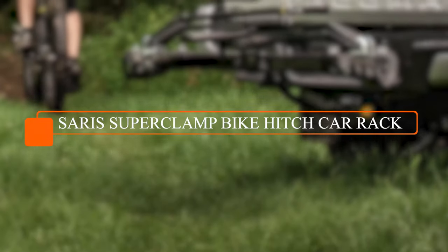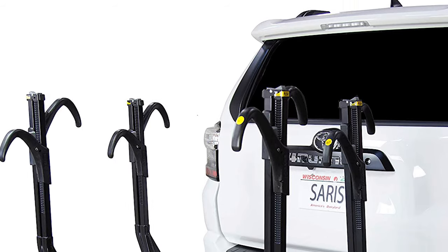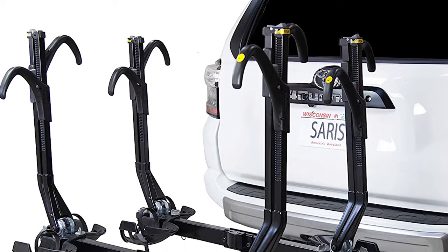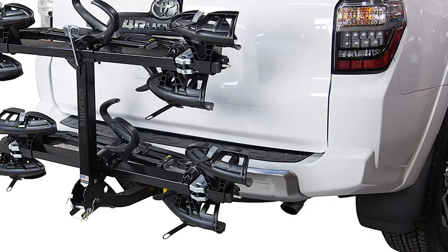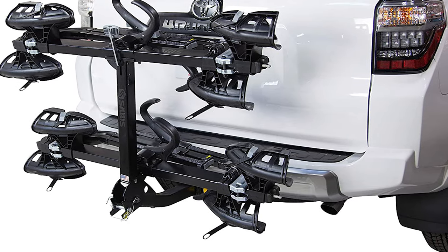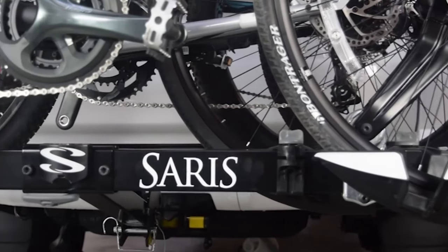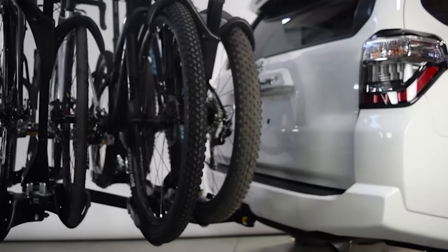5. Saris Super Clamp Bike Hitch Car Rack. 5th in our list of the top 5 hitch bike racks is the Saris Super Clamp Bike Hitch Car Rack. Combining strength with a small footprint, the Super Clamp from Saris is a solid platform hitch rack that sports a weight of 63 pounds, roughly half of other platform bike racks on the market.